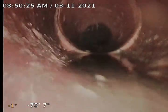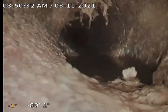Coming back into clay pipe there. Back into concrete again. Big hole in the bottom of the pipe there. Go locate that spot in a minute here too.